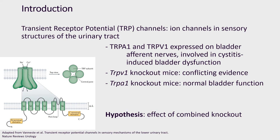Now, what are TRP channels? These transient receptor potential channels are ion channels that are expressed throughout the whole body. Some of these are expressed in the urinary tract, such as TRPA1 and TRPV1, that are expressed on bladder efferent nerves and are known to be involved in cystitis-induced bladder dysfunction.